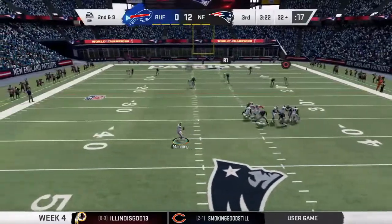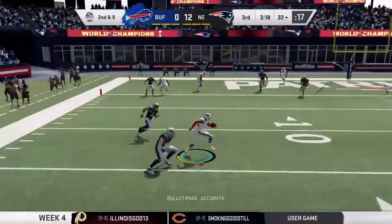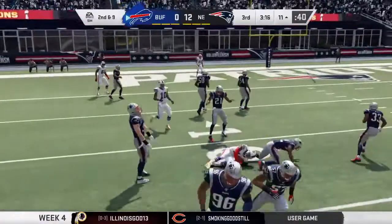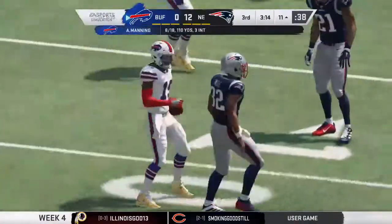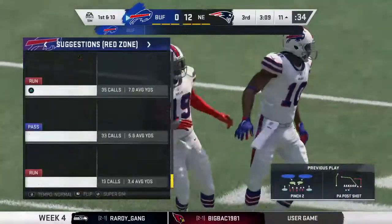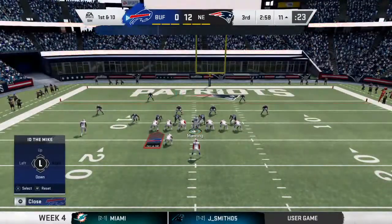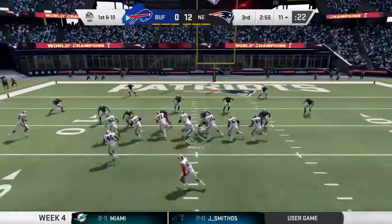Manning. Throw left side, complete. That's Collins. And he gets this one inside the 15, just a yard or 2 shy of the 10. A gain there of 21 yards. Took till the second half, but finally a red zone opportunity here.